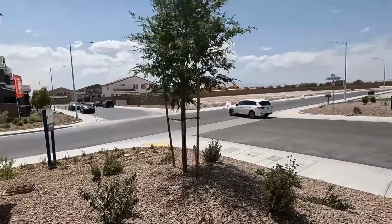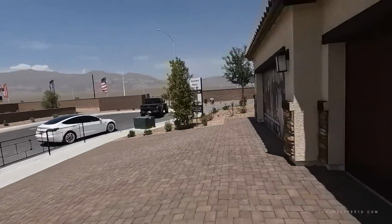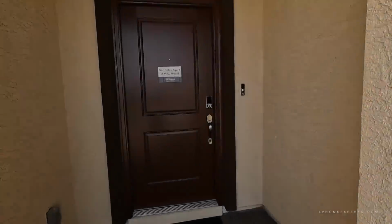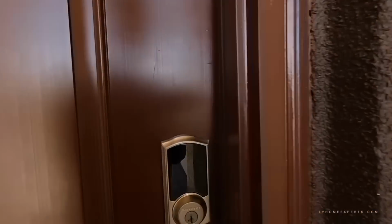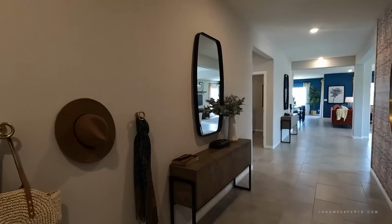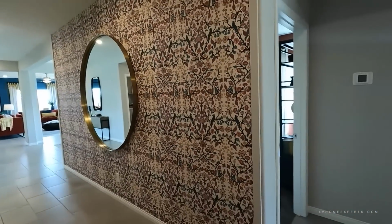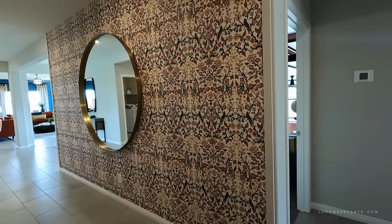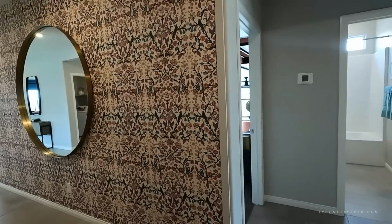A lot of stuff is going on. I mean, look at all this right here, all these people here to tour the homes. All right, let's go inside because it's just getting way too hot. You can see we got a keypad here. We have a camera system in the front for the Ring. It's not a Ring doorbell system, but you know what I mean. This is a feature wall right here.